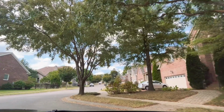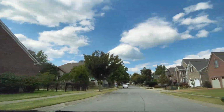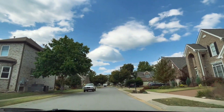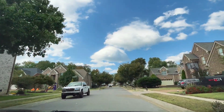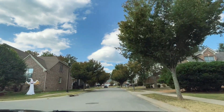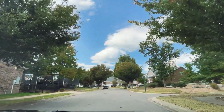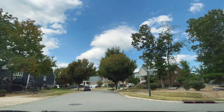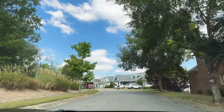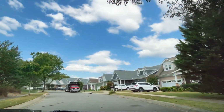And with it being such an established neighborhood, we've got lots of really nice mature trees in the neighborhood. Make a right onto Redmon Hill. Got a little playground and park area to the left, which is part of the neighborhood amenities.